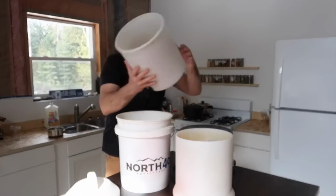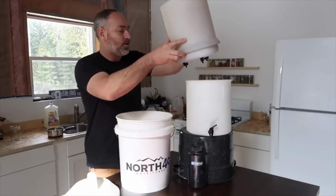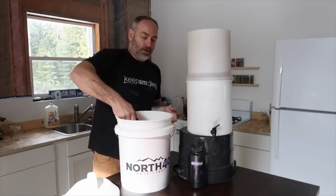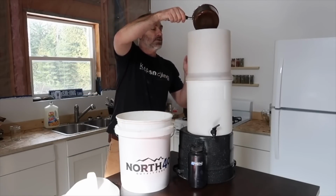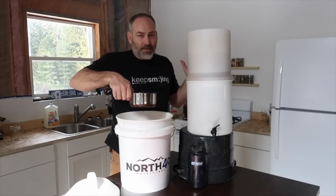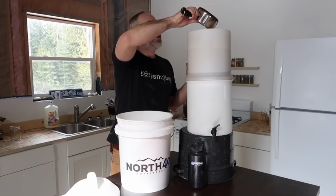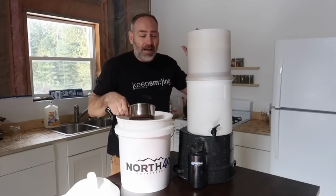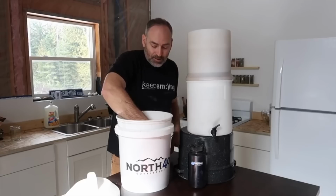Water comes out clean. So basically, this is where the drinking water goes. This is where the water that you want to filter goes. So we're just gonna dip out of here with a pot. Start putting it in. It'll filter everything out, basically, to make it drinkable. And this right here with all 3 filters in there, it will filter 10,000 gallons.